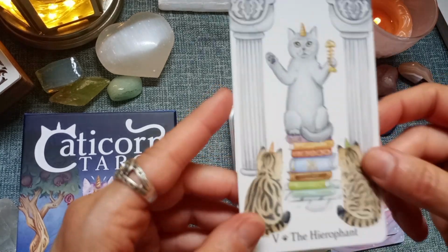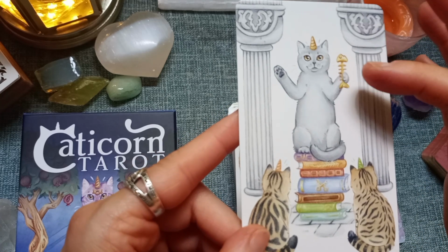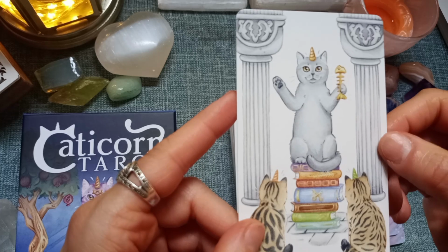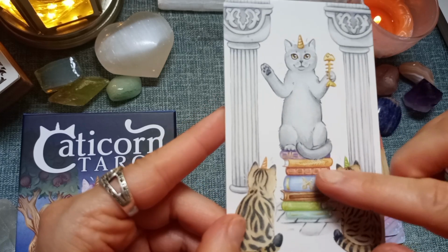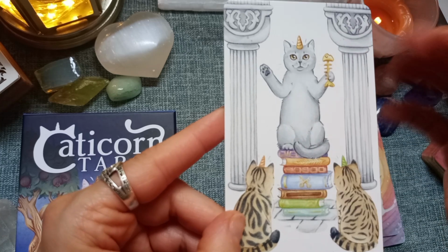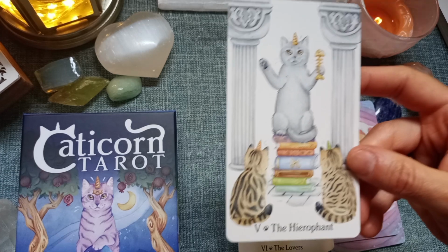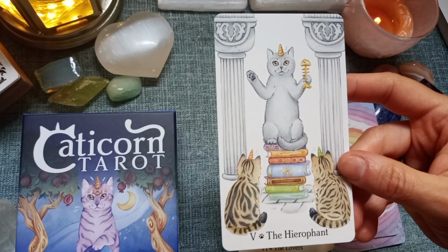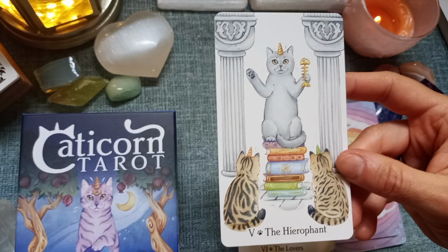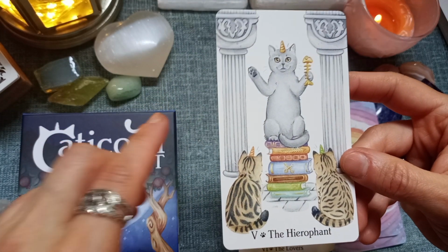Then we have the Hierophant with the 2 supplicants. And I love the fact that instead of holding the key, it has a fishbone here. I love the fact that the Hierophant is standing on books, because for me, not only is the Hierophant a symbol of wisdom and tradition and dogma and establishment, but it's also the symbol of higher learning.